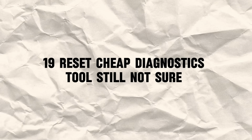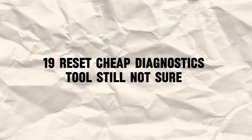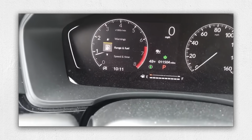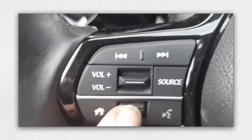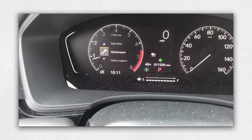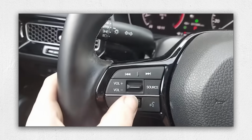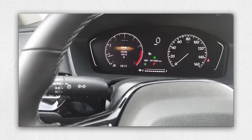19th, reset: a cheap diagnostics tool. Still not sure what's wrong? Reset, then drive. If the issue comes back, it's real. If it stays gone, it was a glitch. This strategy saves time and money before replacing parts blindly. It's how pros isolate intermittent problems.